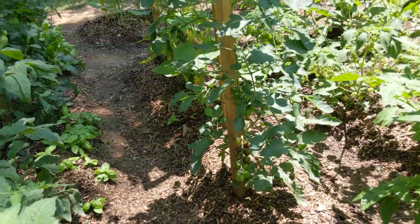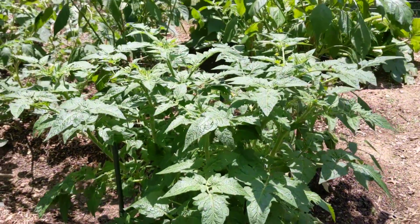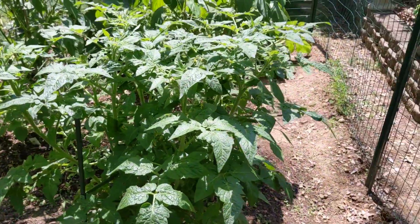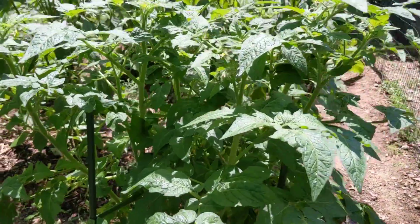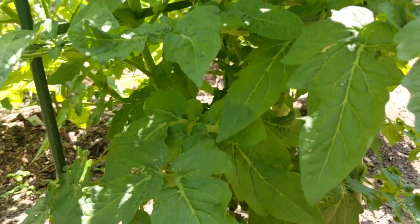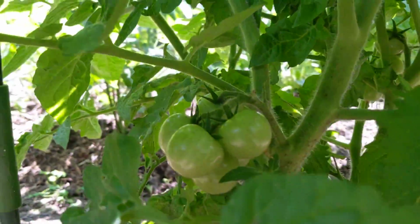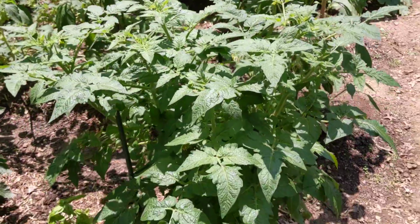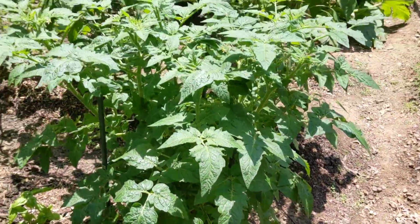The last two tomatoes, this other determinate one, growing really nicely in its cage. Haven't pruned it at all, never really needed to touch it or anything. This should be about its final size. You can see it's already got a lot of fruit going. I like this one.